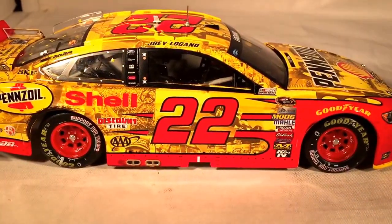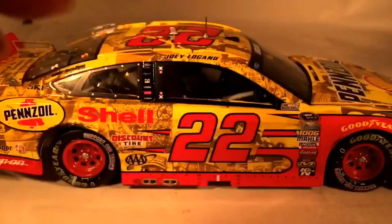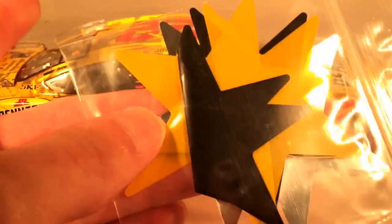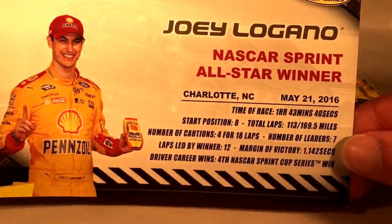This does, of course, come with a few things. You've got your RCCA Certificate of Authenticity. You've got your little bag of confetti. And you have your race winner card.